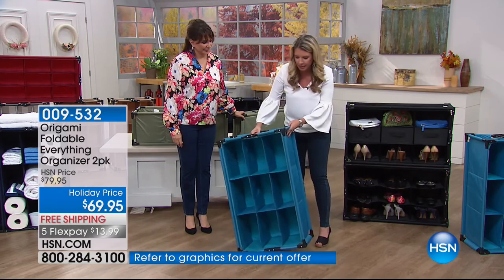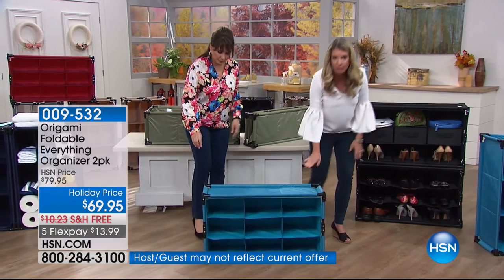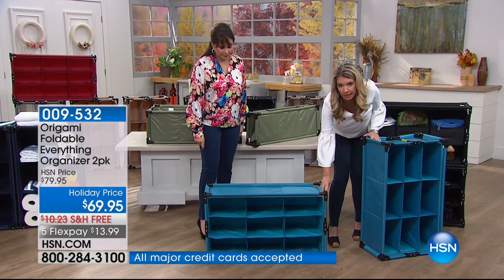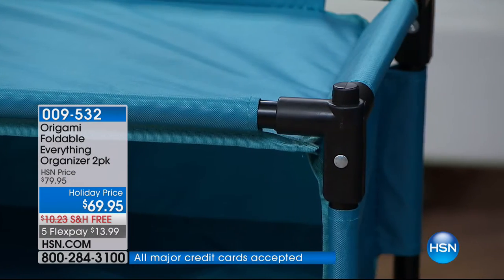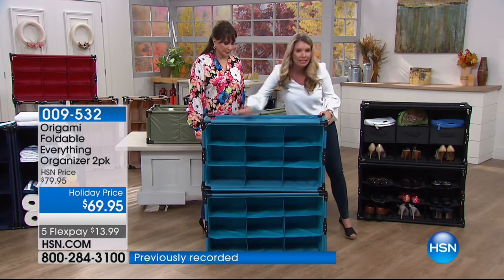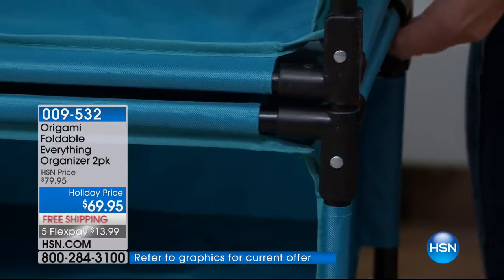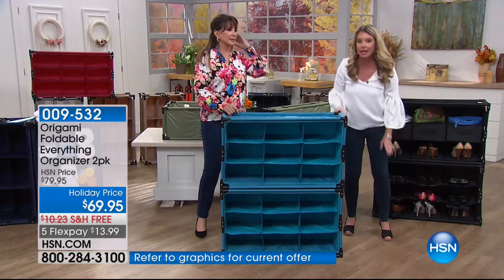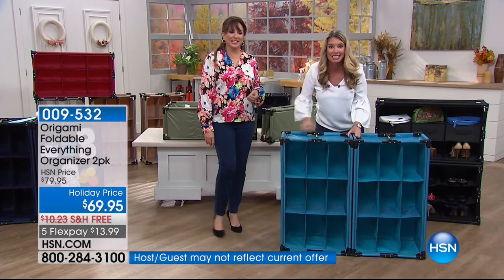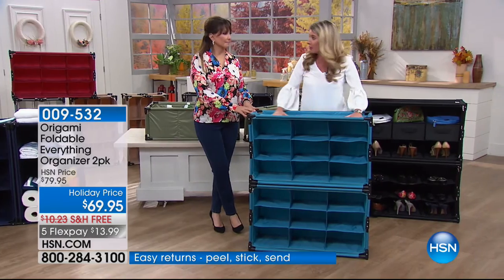Now you have that cubby system. And also, let's talk about the way that this stacks. So let's put it that way real easily. You can see these little feet right here. Those feet go on top, and then here you go. It's a peg system. Once you line them up perfectly, there you go. It's locked in place. And then here's the other thing. You can have it like this, or you can have it like this. You can have it any way that you want. And listen, it'll change. So think of this by your front door.